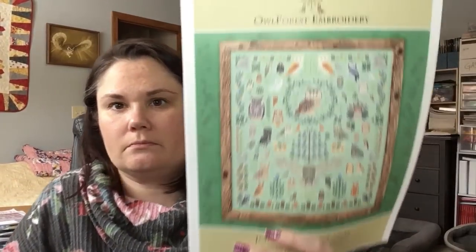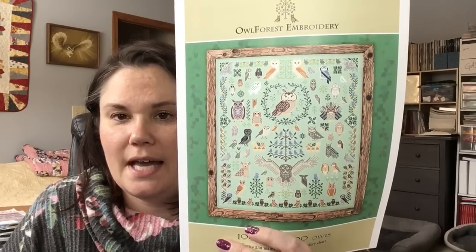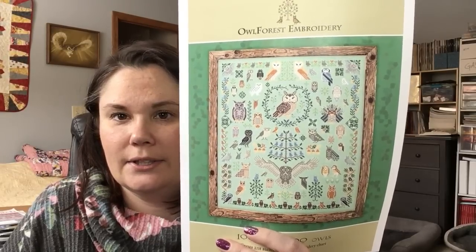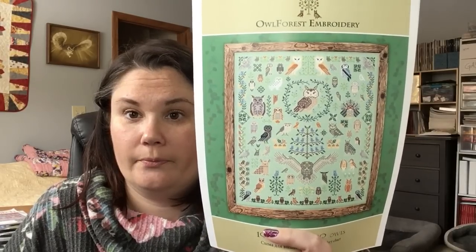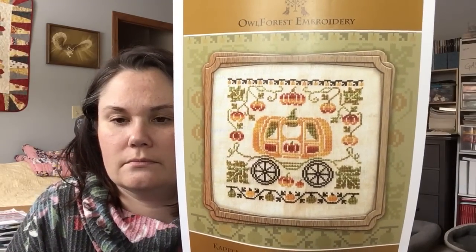No big deal. Printed out my 100 owls. Now I can start it. Yay! I printed out a copy for Lori too, because she's starting it too. And I want to start it soon, damn it. So Lori better get her fabric and her life together. Then I printed this, an Owl Forest freebie on their website. So I printed that out.